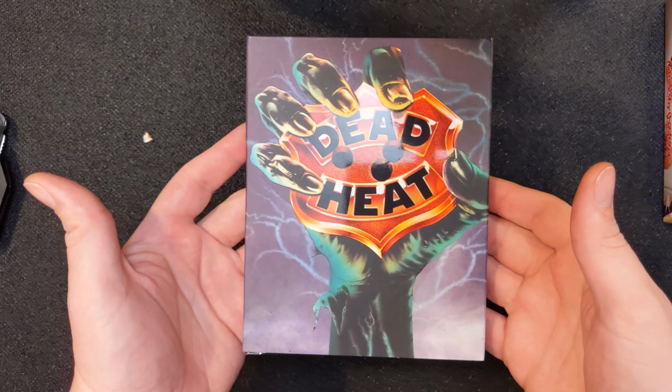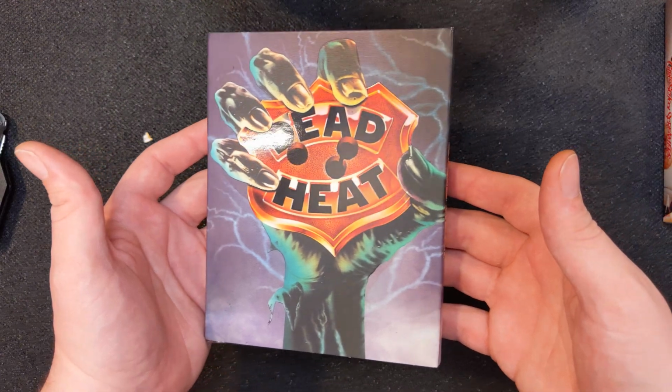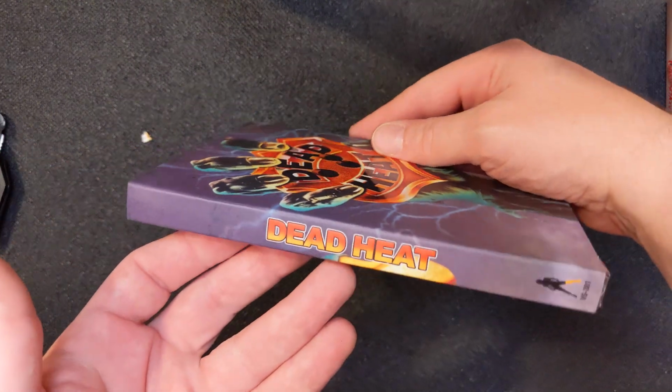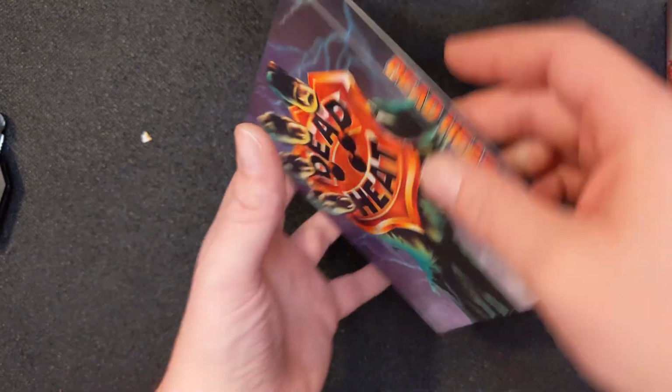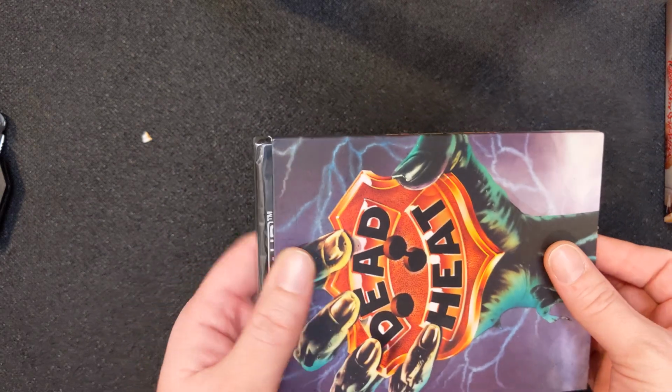Here's the back. We'll go in for the close-up. Basically, I'm pretty sure this one's a buddy cop movie, but one of them dies or becomes a zombie, or they both do inevitably. Again, not sure. Can't wait to find out. Slipcover is beautiful. Nice color going on here.